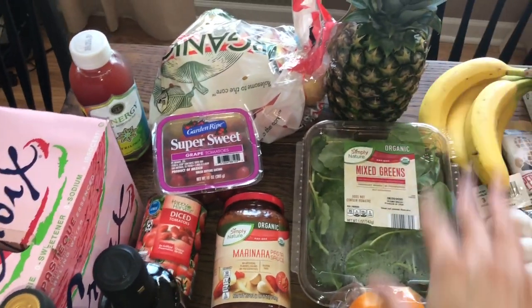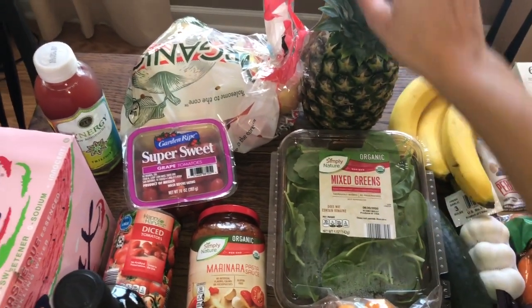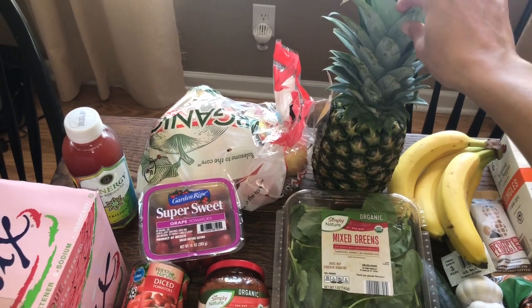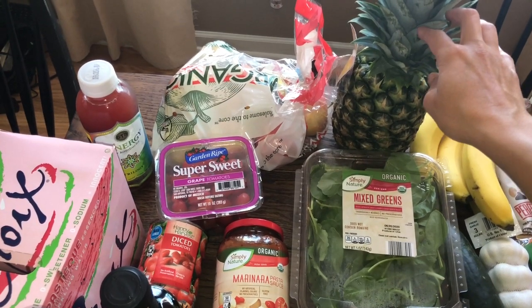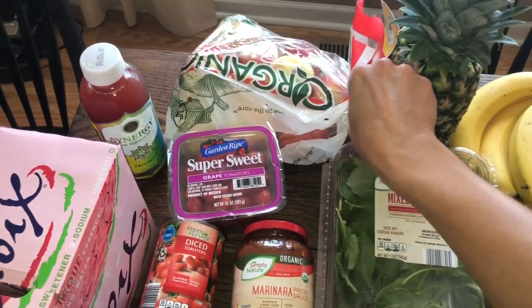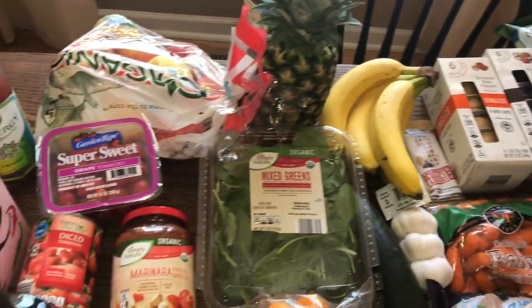And then for fruits, I didn't really get that much. We have some frozen fruit in the fridge, but I got a couple bananas, a pineapple, which is a little intimidating to think about cutting, but I've been craving pineapple, and they had them on sale today. I can't remember how much they were, but it was really cheap. Got some organic gala apples. Again, I will probably be eating those with some chocolate hummus for a snack.